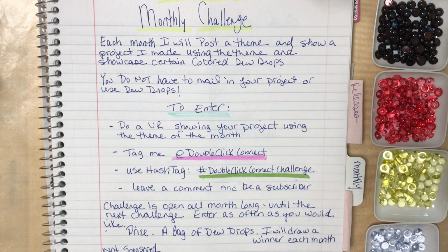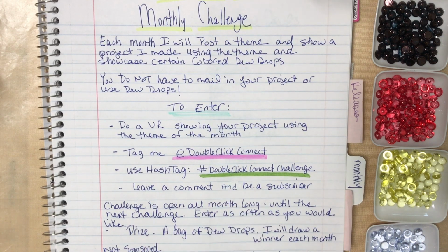This is a great way to use your stash. You can enter any project with a theme, and if you search my hashtag, you can meet lots of great crafty friends.